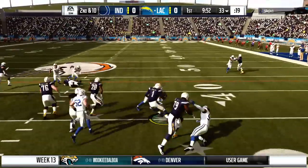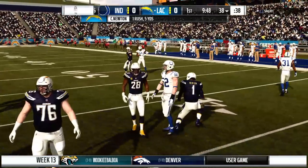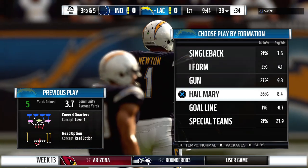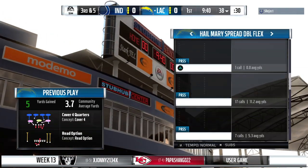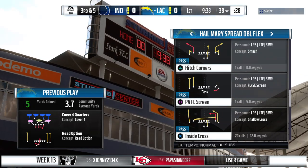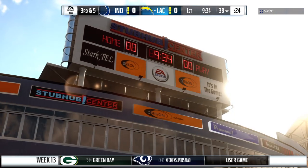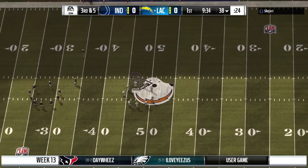Cam's going to run the option right. He'll take this up just shy of the 40. Excellent display of footwork on that run. He'll get 5 out of the keeper, but now it's 3rd down. That 2nd down play call was not to pick up the 1st down. It was to accomplish what they did to get them into a manageable 3rd down, because they had incompletion on 1st down, so they were behind the sticks, so to speak. They needed to make up some ground, and they did.